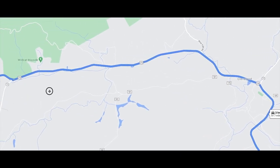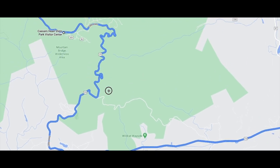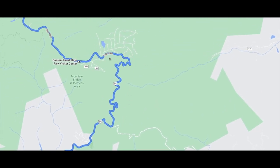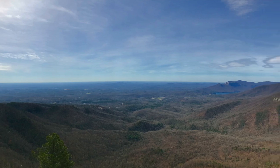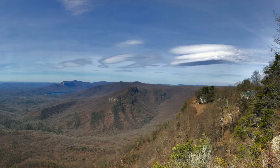But anyway, you'll go up through 276, and then as it starts to zigzag around here, you start going up Caesar's Head Mountain, and there is some great views out there. But like I said, if crowds aren't your thing, I'd bypass it.